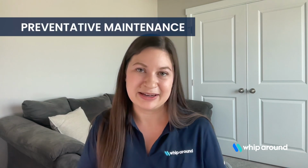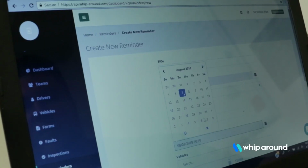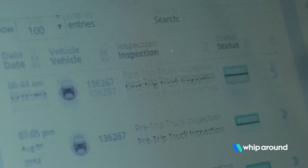Now, the last top feature I want to mention is preventative maintenance, or PM for short. Our customers love that preventative maintenance eliminates the hard thinking and uncertainty, keeping processes simple and predictable. You'll get reminders and automated work orders when a vehicle or piece of equipment needs a regular tune-up. No longer will you be second guessing if one of your assets needs an oil change. You'll be able to rest easy knowing that your assets are in tip-top shape.